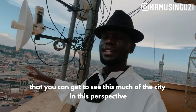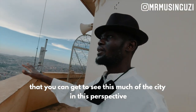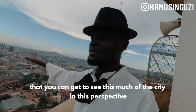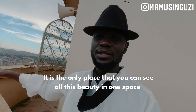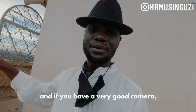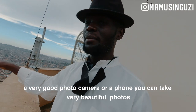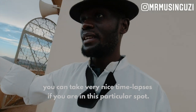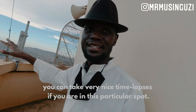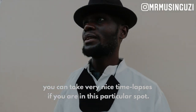Place in Kampala that you can get to see this much of the city in this perspective. It is the only place that you can see all this beauty in one space, and if you have a very good camera, very good photo camera or phone, you can take very beautiful photos. You can take very nice time lapses if you are actually on this particular spot.